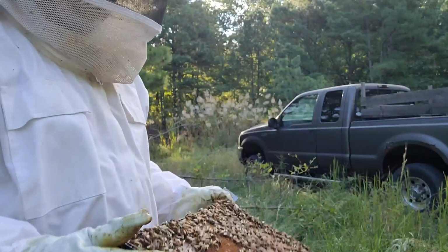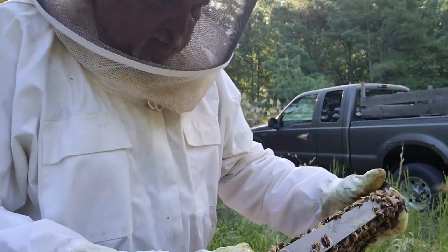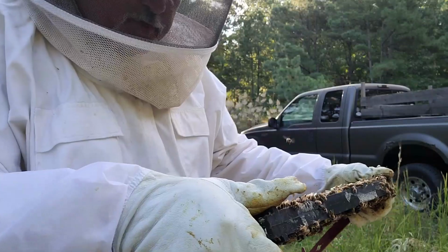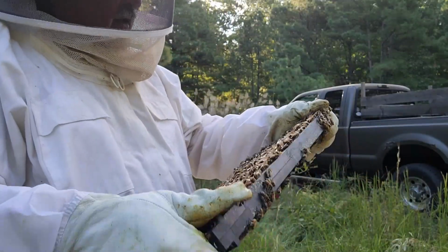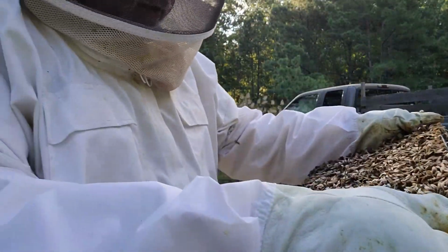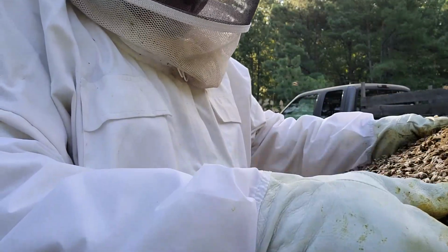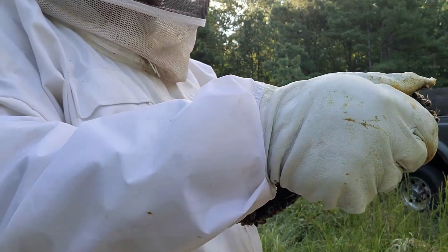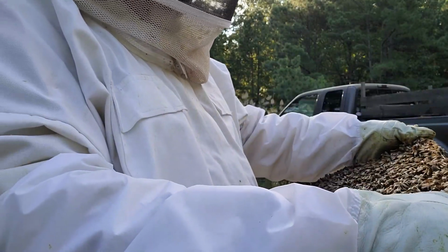Now, the one thing I have to check, and I doubt she's on here just because I don't see any newly laid eggs here, but I gotta look anyway, because if you put two queens in the same hive, you know how it is when you put two queens together. They're gonna fight, and they're gonna fight to the death. So I don't see a queen here. I see some brood.